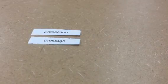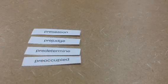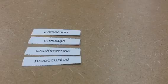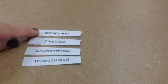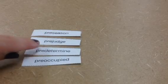Prejudge, predetermine, and preoccupied. Okay, you should be noticing that all of these words start with the prefix pre. Okay, a prefix is a word part that comes at the beginning of a base word that gives it a new meaning. The word season is the base word, pre is the prefix that comes at the beginning. The prefix pre means before.